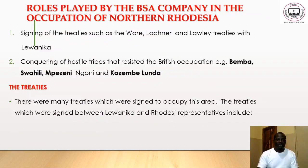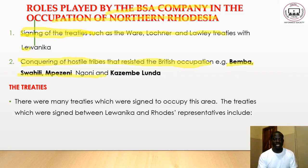So let's look at the roles. What were the roles played by the BSA company in the occupation of Northern Rhodesia? Number one was the signing of treaties such as the Ware, Rochfort Maguire and Rhodesia treaties with Lewanika. So there was the signing of treaties. And number two was the conquering of hostile tribes that resisted the British occupation. The hostile tribes that we just mentioned were occupied by force, like the Bemba, the Swahili Arabs, the Mpezeni Ngoni, and the Kazembe of Lunda.